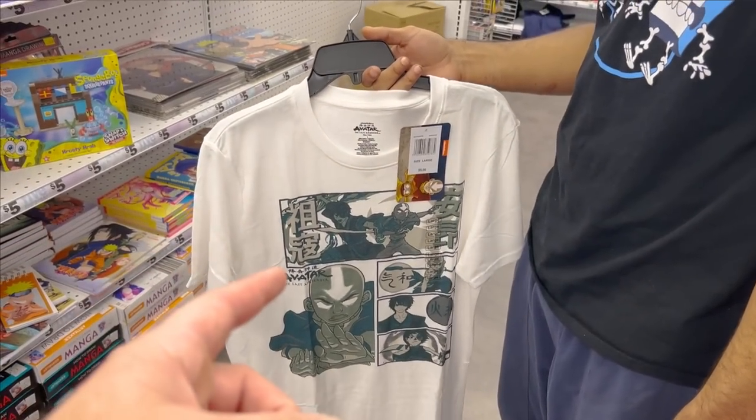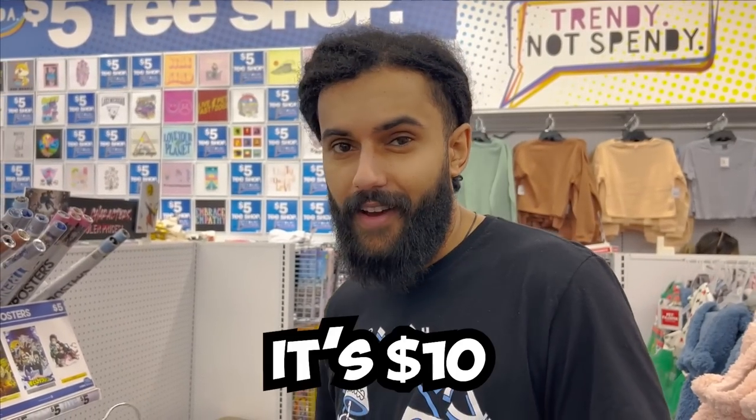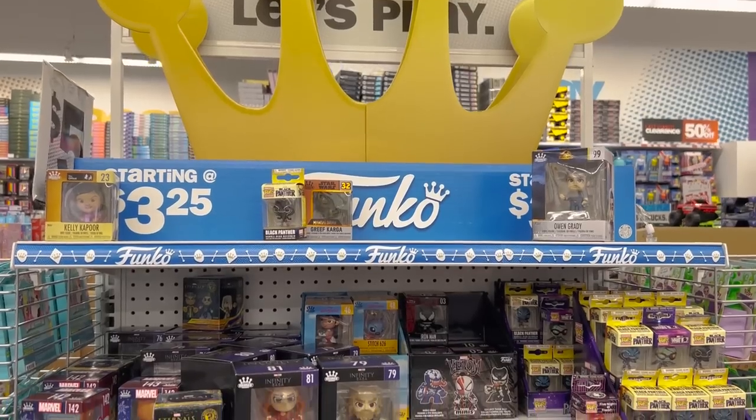I saw an Avatar Windbreaker here. Windbreaker, Five Below. So maybe we'll get lucky. I don't know. Maybe we will, but I have trouble believing there's a $5 Windbreaker. We'll see.